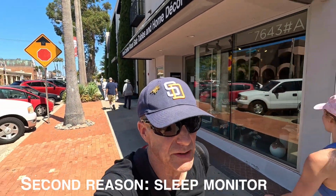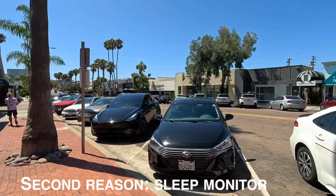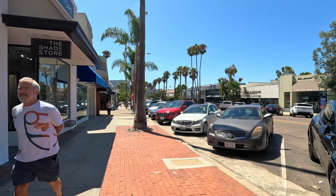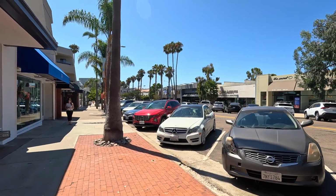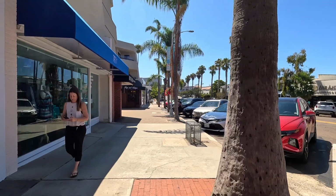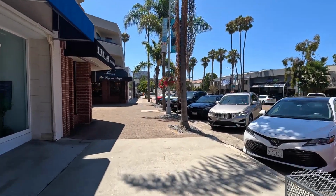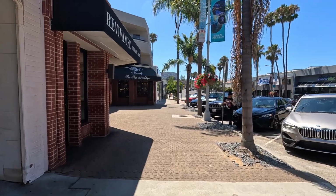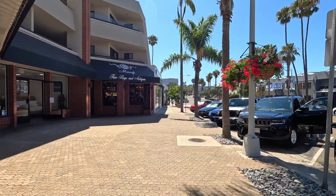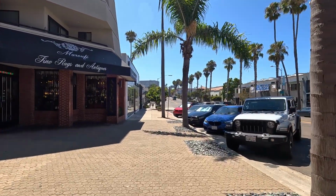Now, the number 2 reason is sleep monitor. And everybody knows that sleep is really important to your health, and traveling, it really does affect you, especially when you're going through numerous time zones and you get the old jet lag. But what I like about that is, I almost would bump that to number 1, but I keep it at number 2, it tracks your sleep rather well.